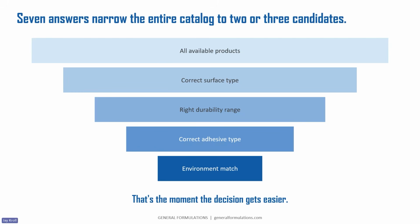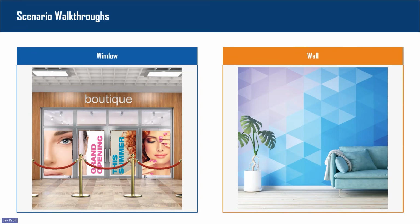Instead of working with 100 different products that we slap all up, I'm able to ask those questions and filter through and narrow down my options. And that's the moment the decision gets easier. And that's what we're going to practice in the next section. We're going to get into how this framework, how these questions apply in real life. So we're going to run through 2 real jobs. I'll set the scene on each of them quickly, and then we'll run through the 3 materials because I've set it up as a good, better, best.